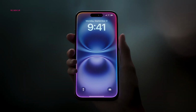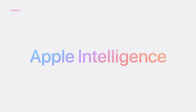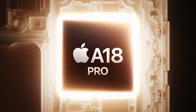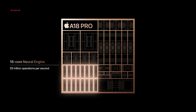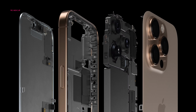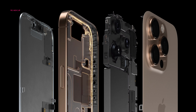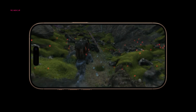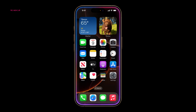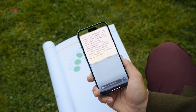Nowadays, artificial intelligence has become a central focus. Apple's iPhone 16 Pro is powered by the new A18 chipset, which features an enhanced neural processing unit designed to boost machine learning performance. Apple claims that the A18 chip delivers a 20% improvement in cooling efficiency, which helps maintain high performance levels during extended use. This makes the iPhone 16 Pro particularly adept at handling AI-driven tasks, such as image processing and real-time language translation.